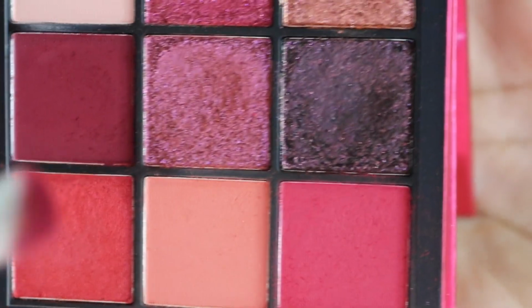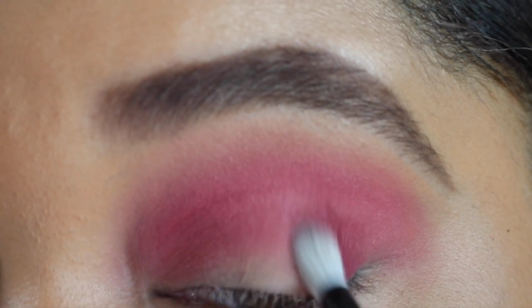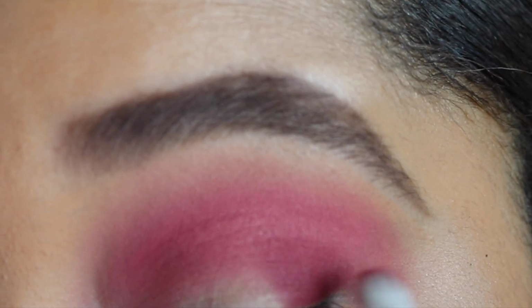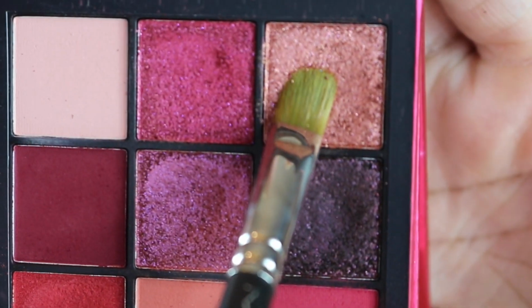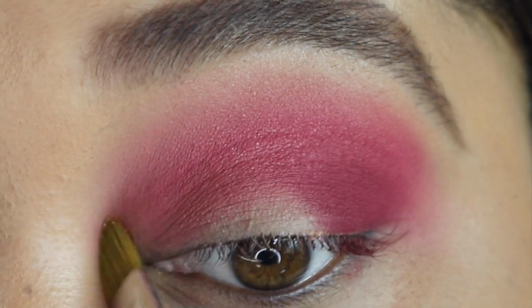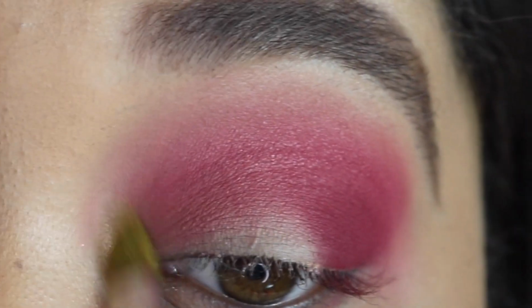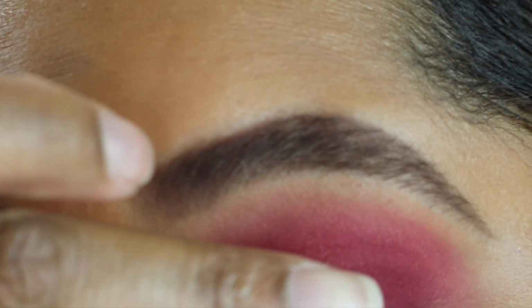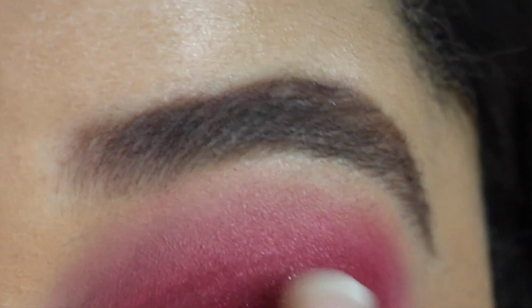This color with the Wayne Goss number 20 more concentrated brush. Pack it on and let's continue to bring it over. Concentrating this on the outer crease and blending it up. Flat shader brush, going to take a bit of this color. Let's put that on the inside here. Let's build this up. I am just itching for this color, so I'm going to take it with my finger. And I'm going to apply this directly in the middle and pack it on until it's pretty opaque.